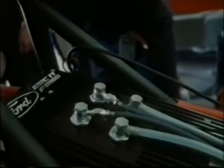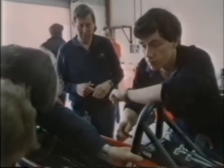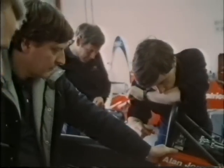Take a look at all of the sensors here and make sure that everything is working properly. Right. For the race, the computer must run the engine as economically as possible, conserving every drop of its 195 litres of fuel. To qualify, a turn of the screwdriver reprograms the engine into a fire-breathing gas guzzler.